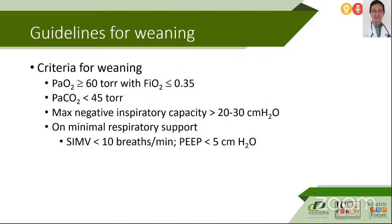And if so, then usually we'll wean by decreasing your FiO2 until about 35 to 30%, while maintaining your PaO2 at about 60 or more, and your carbon dioxide of course is within normal range. Sometimes we also take a look at the patient's maximum negative inspiratory capacity when he takes a very large inspiratory breath. The gauge will go towards the negative side, to about negative 20 or negative 30. Then you know that he has a very large inspiratory capacity.